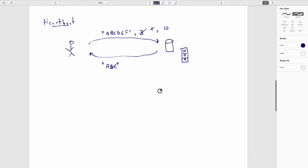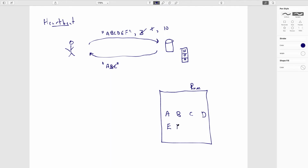And so it would return 10 characters of something back. Basically what happens is when you send A, B, C, D, E, F to the server, it has to store it somewhere. It's processing, it's doing something with it, it's got to put it somewhere. So it puts it in RAM. So somewhere in RAM, there's going to be this string, and then there's going to be a bunch of other stuff that just happens to be in RAM before or after it.